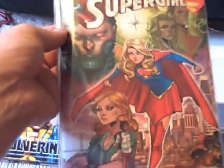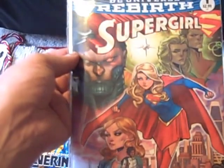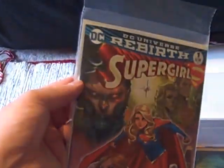It's probably got no relation at all, but an interesting one there. See how the Rebirth series comes along. There have been a few of those recently. $2.99 cover price.